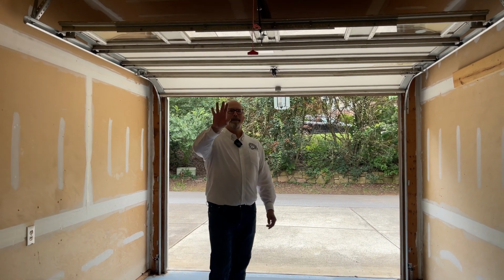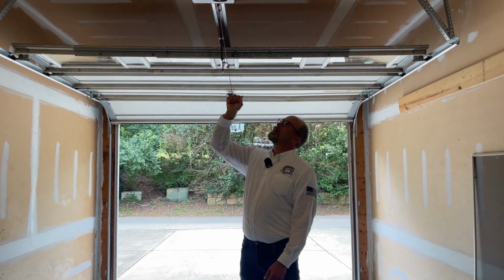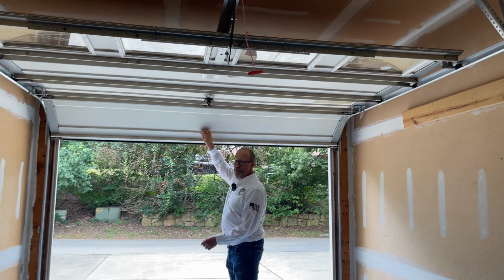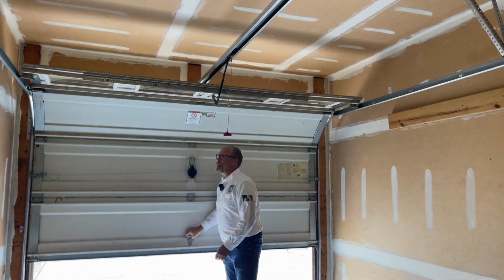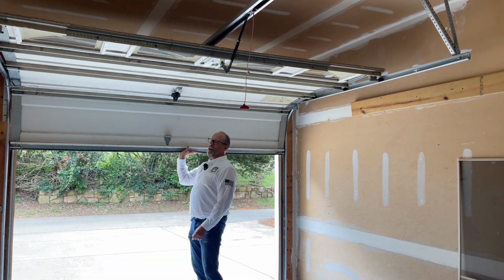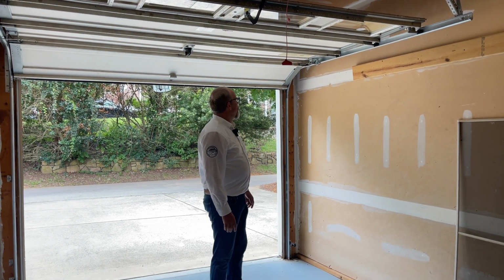The other thing is this door handle. You're supposed to pull it and close the door. Oh, that's nice, it doesn't fall. So it's manual, that's good. So we'll let that click and engage again. And that looks really good.